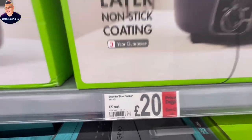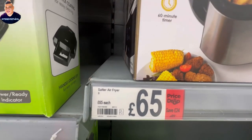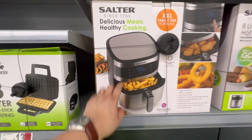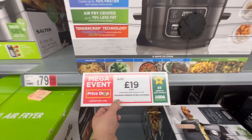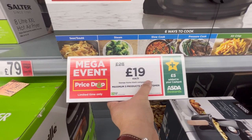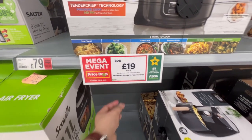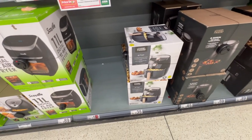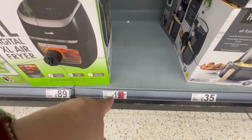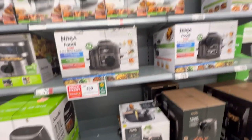Slow cooker, £20. Salter. Air fryer. Price drop. It was £89. You save £24. Yeah. Maximum 3 products per customer, £19 each. Black compact air fryer. Oh, which one is it? I think it's this one. Oh, it's gone, guys. £19. It used to be £26, I think, or 28. Sold out.